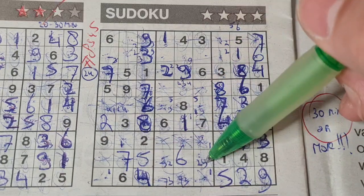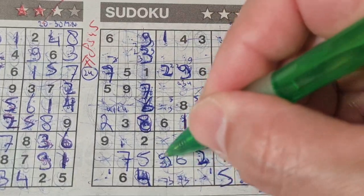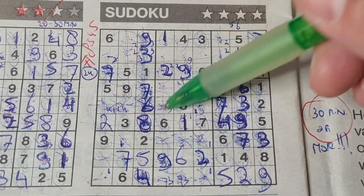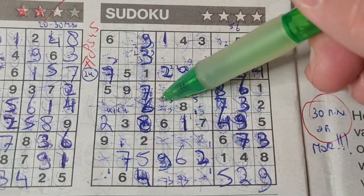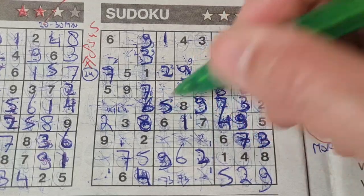Well, 2 and a 9, we have a 2 now in this column. No 2 there. 2 should be here. And a 9 goes there. 5 and a 9. We have a 9 in this column, no 9 there. 9 should be here, and a 5 goes there.